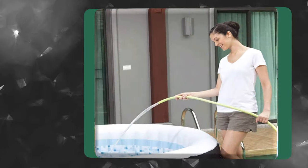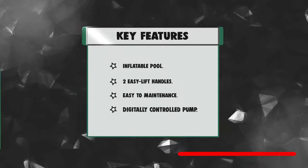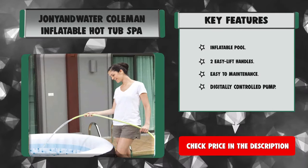Key feature: inflatable pool. 2 easy lift handles. Easy to maintenance. Digitally controlled pump.